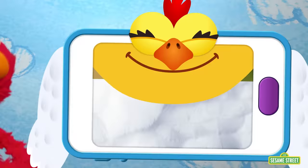Elmo wonders if we can match these colorful eggs with the right color basket. Are you ready? Let's play. Here's a blue egg. Does it go in this basket? No, that's a white basket. Try again. Oops, how about the blue basket? Which basket does this pink egg go in? Same basket, right? Not the blue basket, the pink one! Yeah, so that means this white egg goes in the white basket! Yeah! We did it! Good job, everybody!